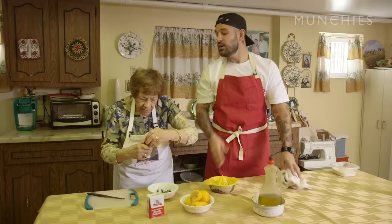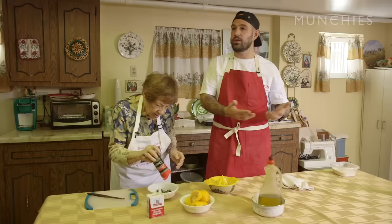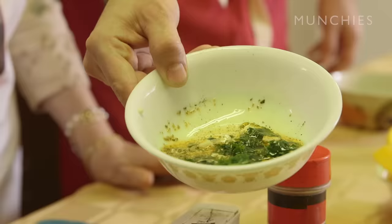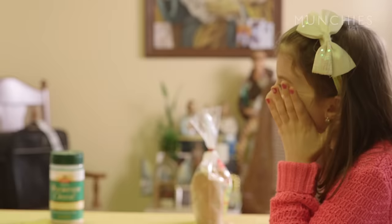So this is just a generic bottle that she has. Very often I'll come over and my grandmother will have all these amazing things here from Italy. So right now, basically what we have here is the lemon juice in one bowl and the mixture in the other, and I'm gonna let my grandmother mix them all together. She works for Oscar de la Renta sewing dresses.